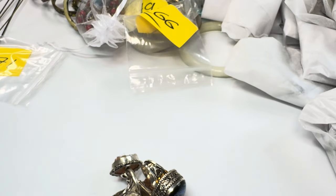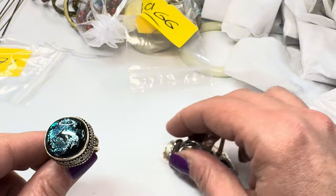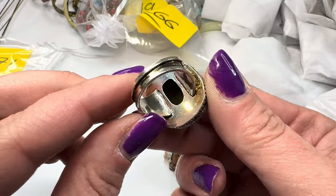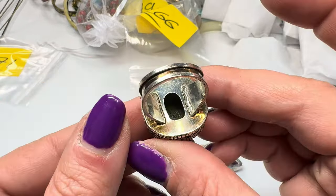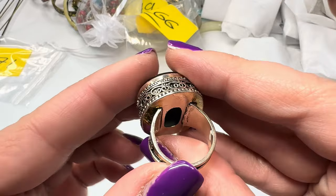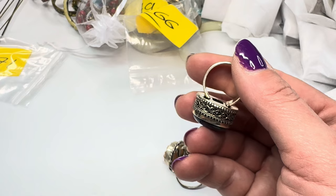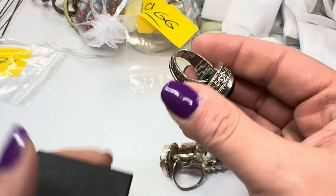I fell in love with the pieces in this booth. Now these, I don't know if they're sterling or not. They were a decent price and I just thought they were cool. This one is this beautiful piece with dichroic glass. I didn't see any marks, so I'm going to assume it's not sterling, but we're gonna just do a quick little test on them and just see.